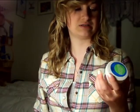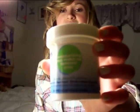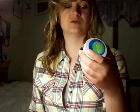Wasn't a fun time. Maybe you just want to try out the store brand sometimes, but this is the CVS store brand moisturizing eye makeup remover pads, and oh my gosh, these were terrible.